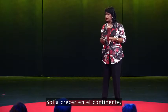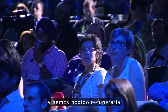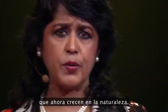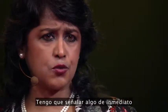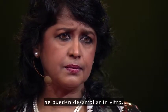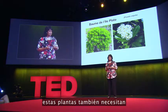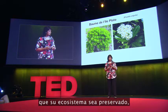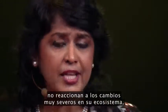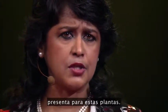It used to grow on the mainland, but through the sheer pressures of urbanization has been pushed out of the mainland. And we've managed to bring it back from the brink of extinction by developing in vitro plants, which are now growing in the wild. Now, one thing I must point out straight away is that not all plants can be developed in vitro. While we humans are happy in our comfort zone, these plants also need their ecosystem to be preserved. Endemic plants don't react to very harsh changes in the ecosystem, and yet we know what the challenges are that climate change, for example, is posing to these plants.